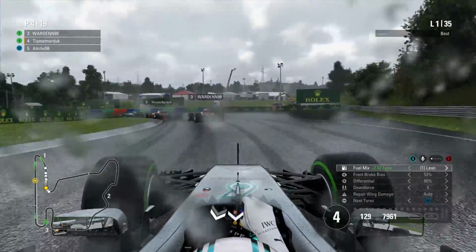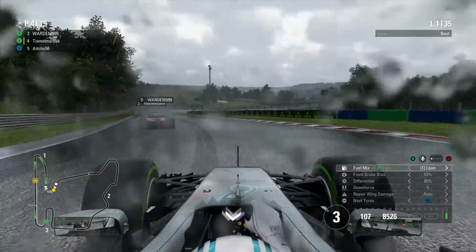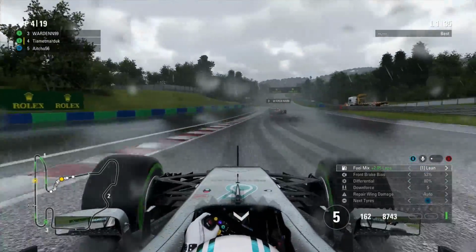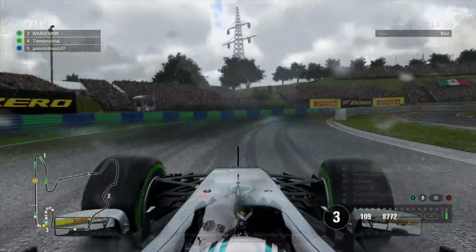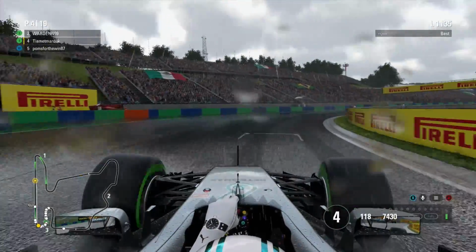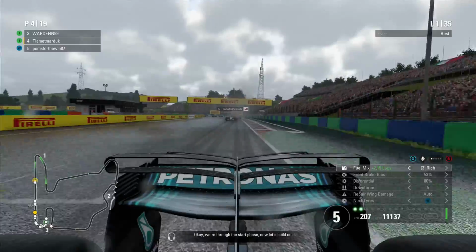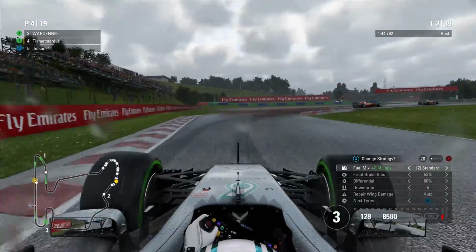I just got random wheel spin out of nowhere. I was really delicate on the throttle, but then I thought the start phase was over. Then I just got this big burst of wheel spin, and that was it. So, what can you say? It's not the end of the world, but we've lost a chunk of our front wing on the right and a little bit of front wing damage on the left as well.